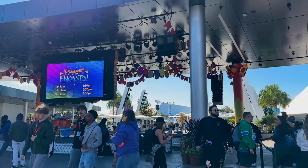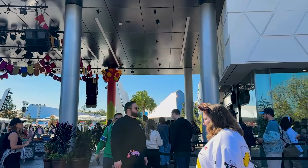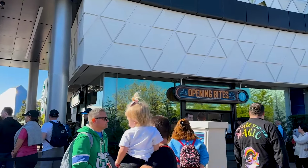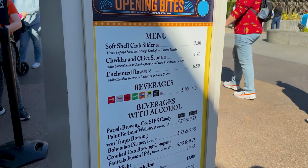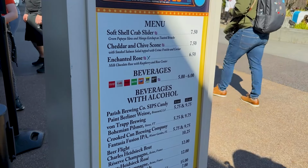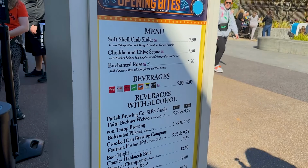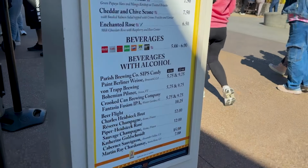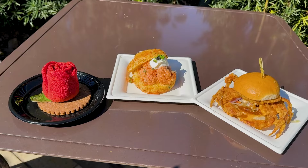We are starting off our food journey at a brand new booth right next to the Encanto stage by Communicore Hall. We have Opening Bite. Here they are serving a soft shell crab slider, cheddar and chive scone, and enchanted rose, and we're getting all 3 items, plus here are the drinks that they are offering. Here is our haul from Opening Bites.